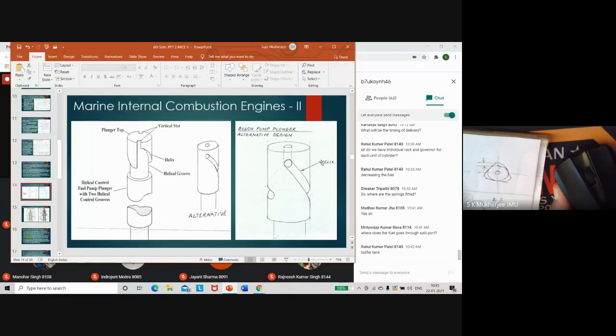Okay, now the principle, the function, everything is the same. Only the design of the plunger is slightly different. That's all. This can also be a plunger in place of this. This is the normal plunger, which is very common. This I have noticed in the smaller fuel pumps. They have this sort of an arrangement.